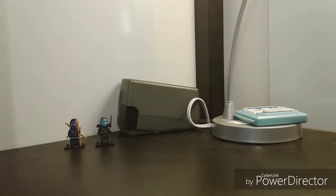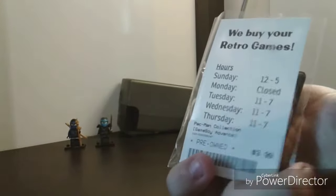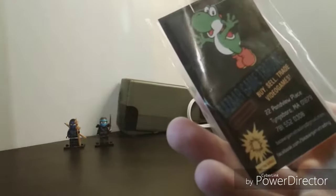All right, so then I got another Game Boy Advance game, loose. And it's in a little baggie. It's Pac-Man Collection for the GBA. This one was $4. And then they also have a card in here for Bazaar Game Trading. See, spelled with an A.